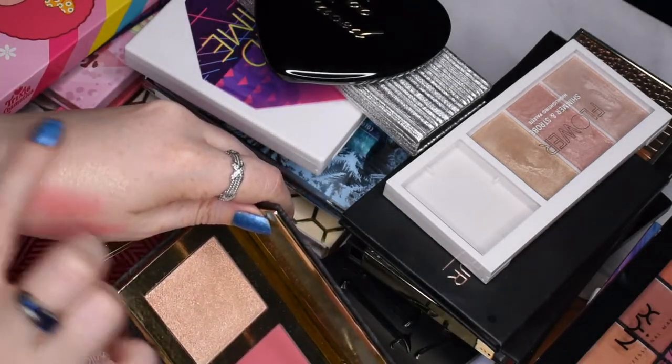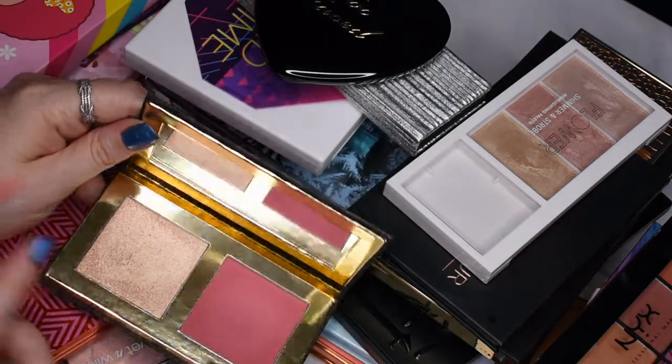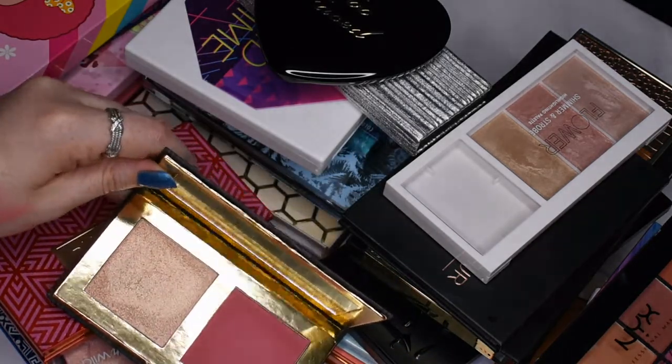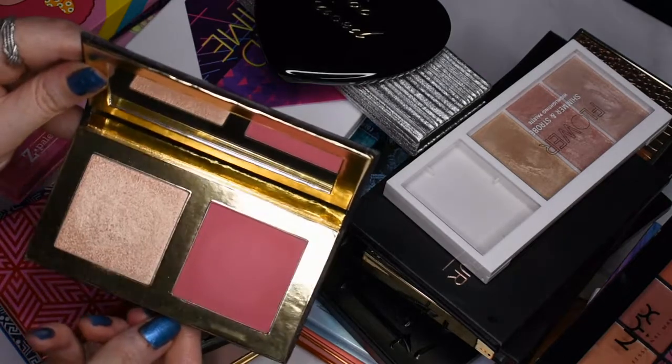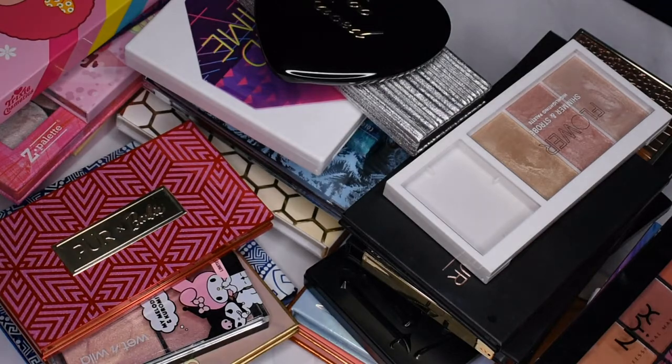And then the highlighter, same thing. It's a very, very bright luminous highlighter. Almost a little bit too deep for my skin, but I think it's really pretty and I want to hang on to it because I don't have a lot of Colored Rain in my collection, and I love the collab, all of the collab artwork and everything. I love it.